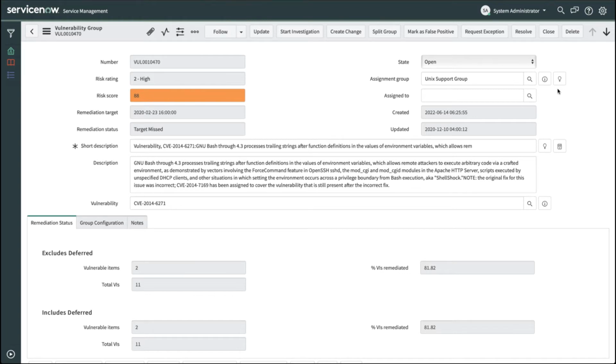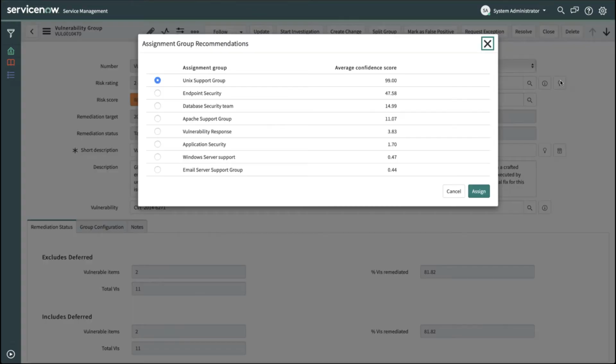And if I'm not happy with the group that it's automatically been assigned, I can just click this light bulb and it will show me the other group recommendations and as well the average confidence score. So the system is actually going to be learning how to better make these assignment recommendations and then give you confidence scores for the other groups that could be assigned to these vulnerability groups. So that's a quick look at vulnerability assignment recommendation that's coming in the December 2020 store release.